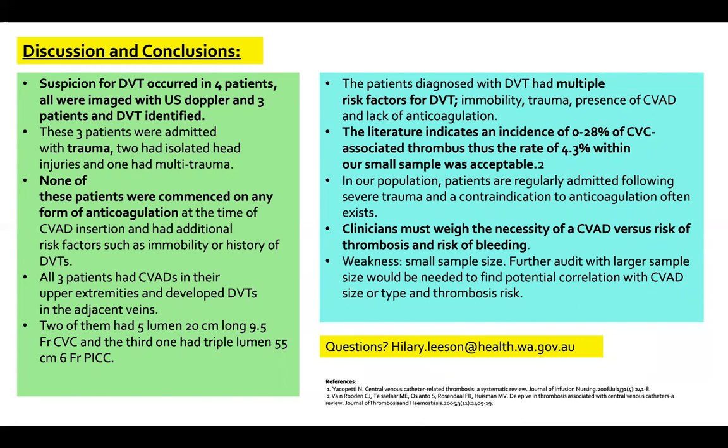They were all admitted following trauma, were not anticoagulated at the time of CVAD insertion, and had additional risk factors for thrombosis. 2 of the patients had a 5-lumen, 20 centimeters long, 9.5 French CVC, and the third one had a triple lumen, 55 centimeters, 6 French PICC line.